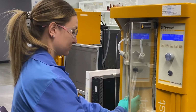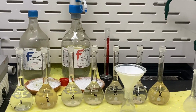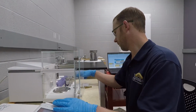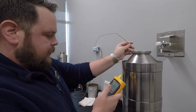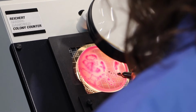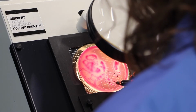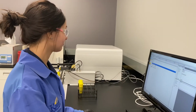We have a team of chemists, microbiologists, and metrologists with a broad range of testing skills and experience. We all work together to ensure that our test results meet internationally recognized quality standards. We are accredited for more than 50 chemistry and microbiology tests, so our stakeholders can confidently use our data to make important regulatory or business decisions.